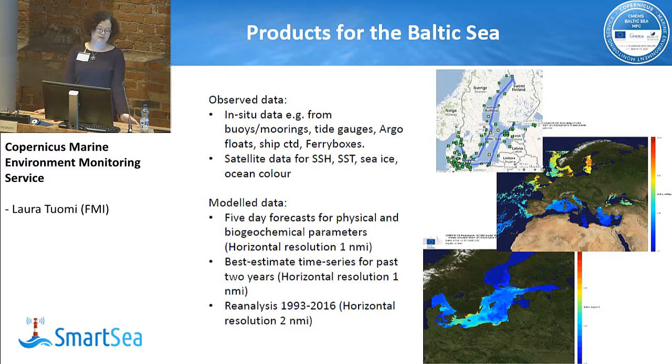So when you look at a region, what can you find there? I took a few examples for the Baltic Sea. If you look at the observed data, you can find collected data sets of in-situ data. It's data that is produced by different data providers, for example, around the Baltic. So it includes tide gauges and wave data that are produced, for example, by FMI or SMHI or other providers, but it is collected in one data set where you can access all the data simultaneously. Also, satellite data for sea surface height, sea surface temperature, sea ice, and ocean color are available for the Baltic.